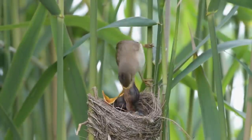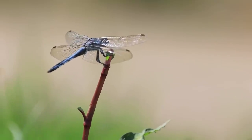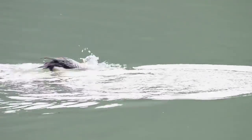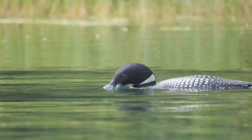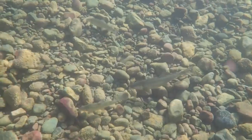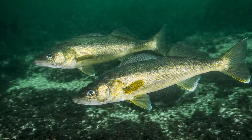The numbers of species living across Isle Royale's many habitats is impressive. Over 250 species of bird, waders, swimmers, and divers, including bald eagles, loons, and kingfishers. More than 60 kinds of fish, like the lake trout, walleye, and yellow perch.